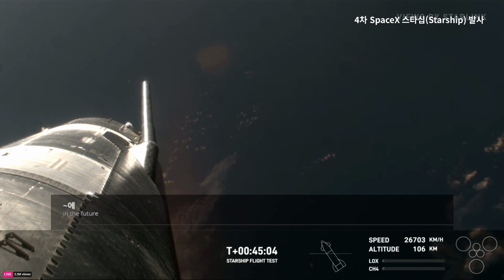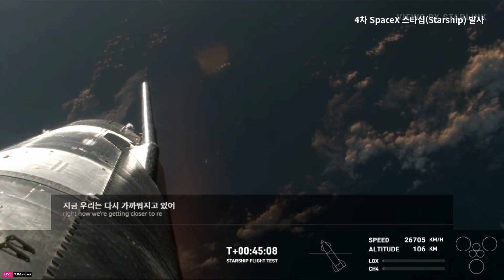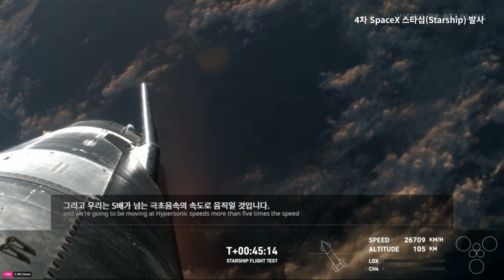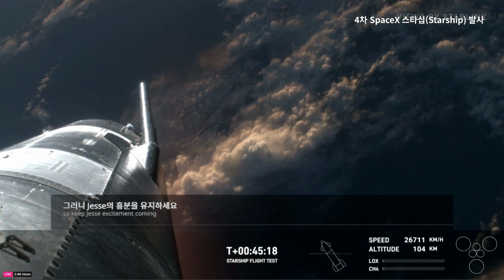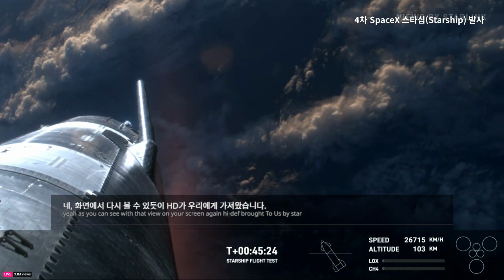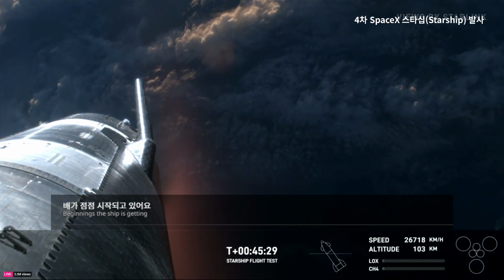But right now we're getting closer to reentry. Again, we're going to be moving at hypersonic speeds, more than 5 times the speed of sound. We're going to see that plasma start to build. So, Kate, Jesse, excitement coming up. Yeah, as you can see with that view on your screen, high def, brought to us by Starlink, we can see the plasma beginning to build as the ship is getting closer to the Earth's atmosphere.